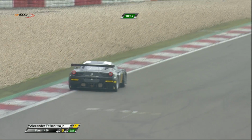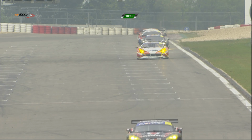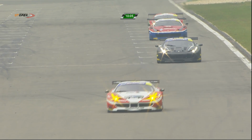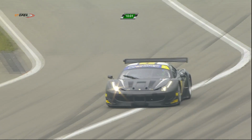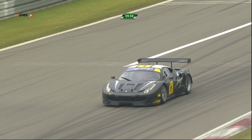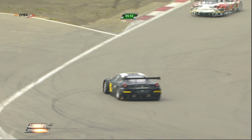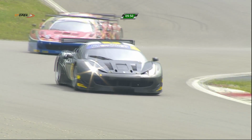So heading through the final turn is Alexander Taukanitsa Jr., who has been very, very competitive this season in the AT Racing Ferrari 458 that he shares with his father. But yesterday in wet free practice they had a monster incident, did an awful lot of damage to that car, and the AT Racing team have been hard at work throughout yesterday afternoon and overnight to get that car up to pace.